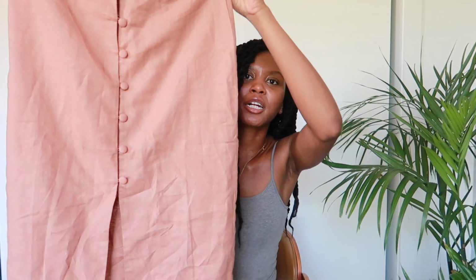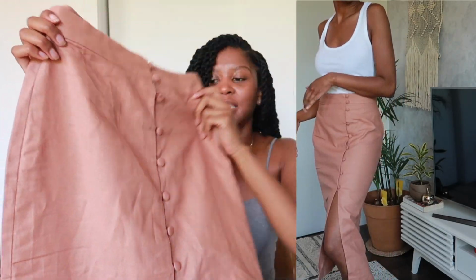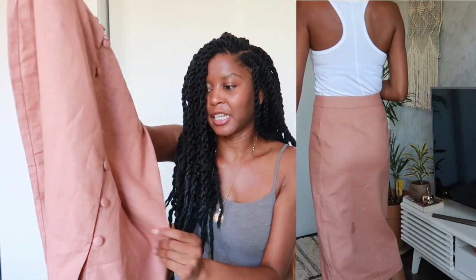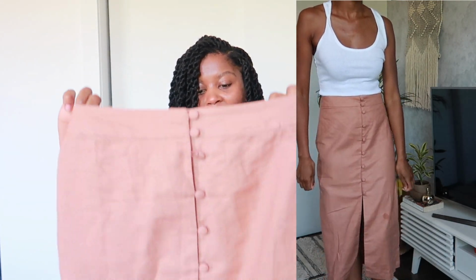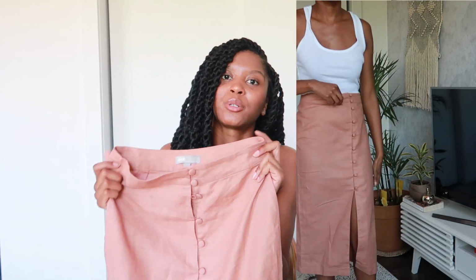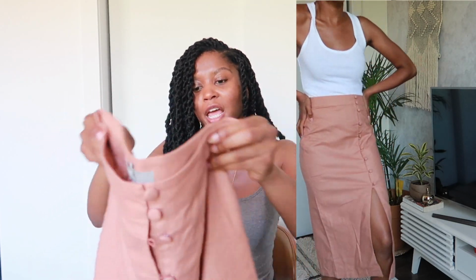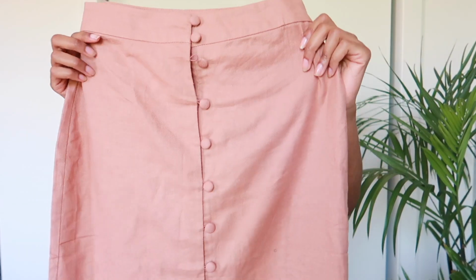All right, this is another piece that I really like. It's this skirt. It has these buttons on it that I really like, and it has a slit. I like the material. It definitely is breathable. It's a little bit see-through, so I definitely have to be aware of that, but I really like this. I feel like you can dress it up or dress it down. If you want to wear it to a brunch, or if you just want to throw on your Chucks and a t-shirt, you can do that. So I'm really excited about this piece too. But yeah, this is really cute. It's long, nice material, and yeah.